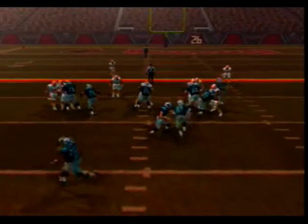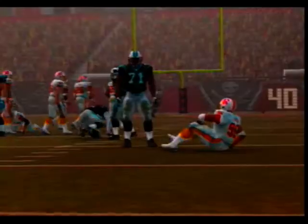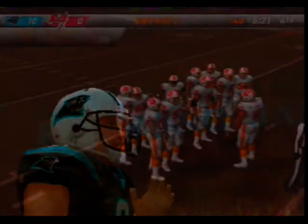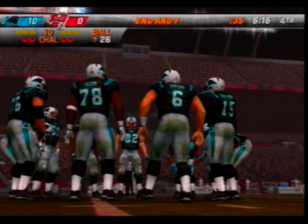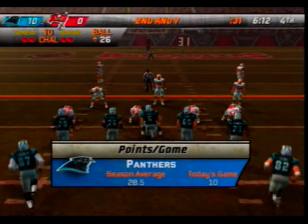The Bucks with a four-man front. Roll that handoff. Conway comes up to make the play at the 26. So a pickup of maybe three. And this is the eighth play of this drive. Ball on the 26-yard line.